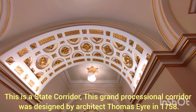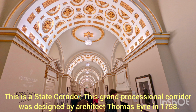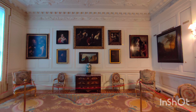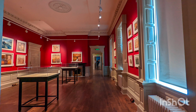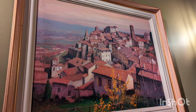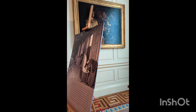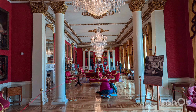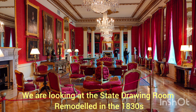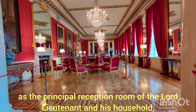This is the State Corridor. This grand processional corridor was designed by architect Thomas Eyre in 1758.